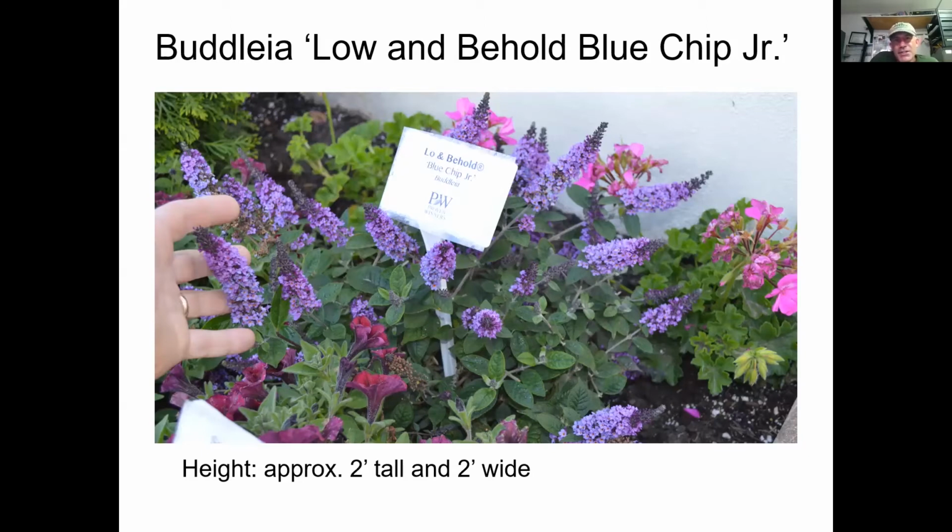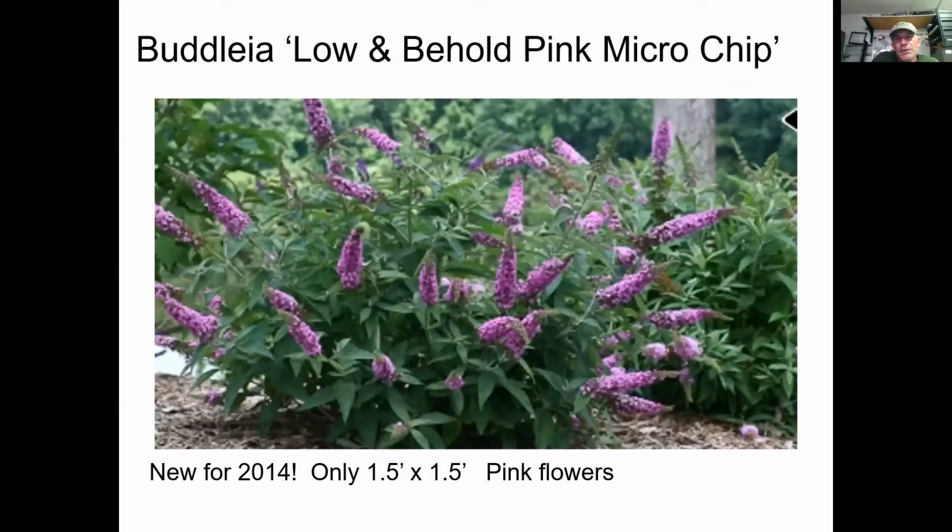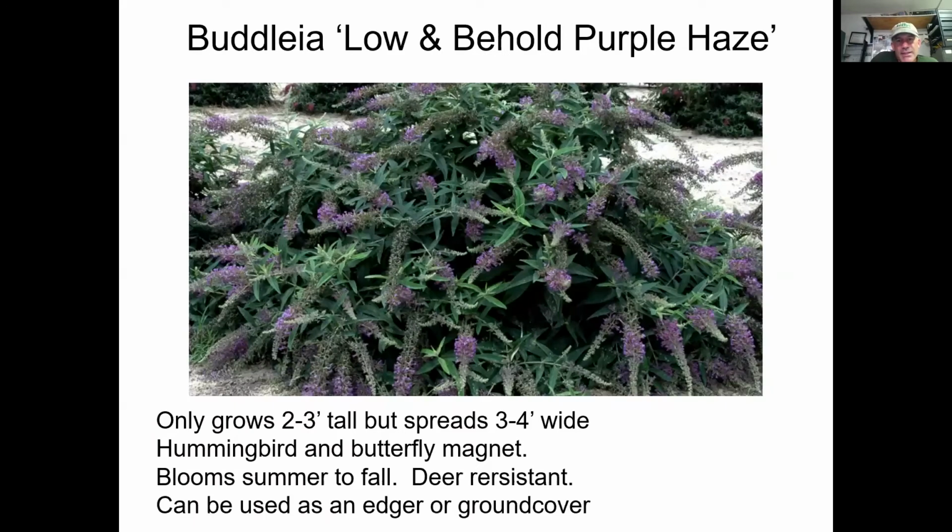And then this is just a super tiny one called Lo and Behold Pink Microchip. It's kind of cute, but the flowers are super small. And this is Lo and Behold Purple Haze, 2 to 3 feet tall, 3 to 4 feet wide. This one almost spreads like a ground cover.